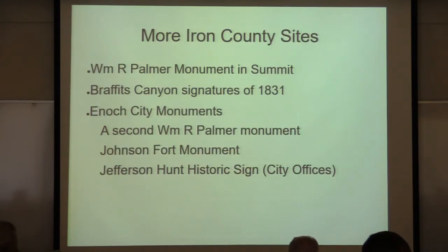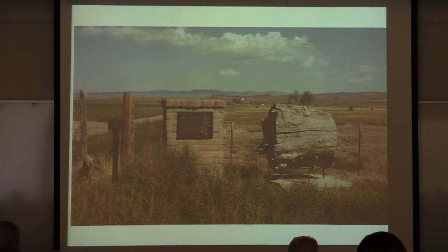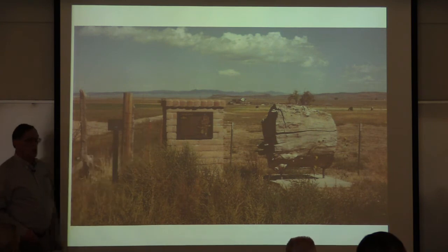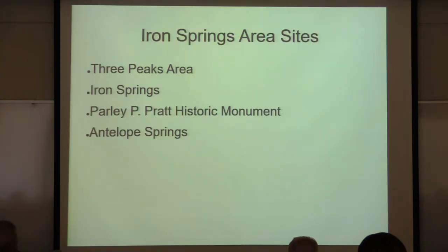But there are many of them. I mentioned Braffett's Canyon, Johnson Fort. There's the Braffett's Canyon, William Wolfskill. I could be wrong. There's a beautiful spring at Johnson's Fort, north of Cedar City. But the guy came out there and built his house right on top of it. So sorry about that. Iron Springs, great springs and lots of things there.